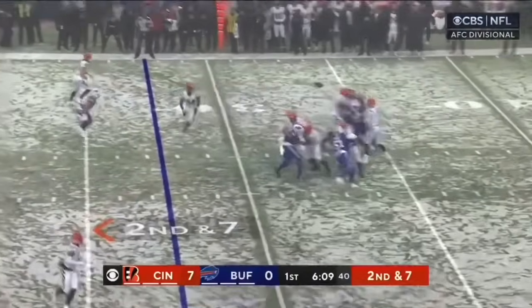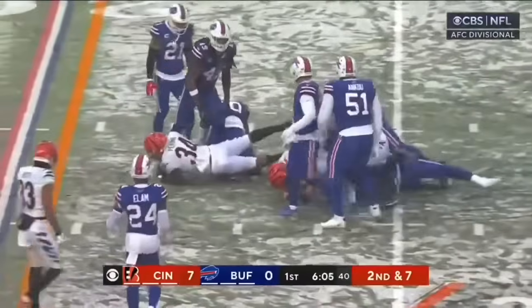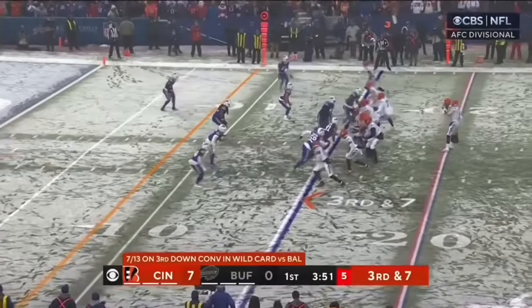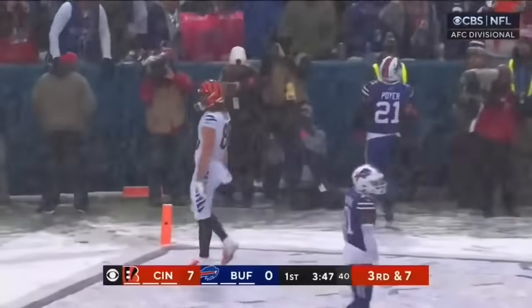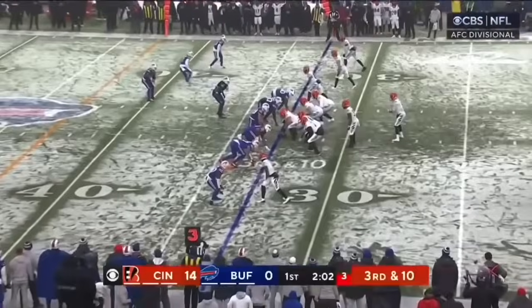Boyd, here's a 2nd and 7. And that's Milano quickly on P-Ryan, but he is such a load. He's so essential to his team's hopes. 3rd and 7. To the end zone. Open! Wide open! Hurst hauls it in for another Cincinnati touchdown.